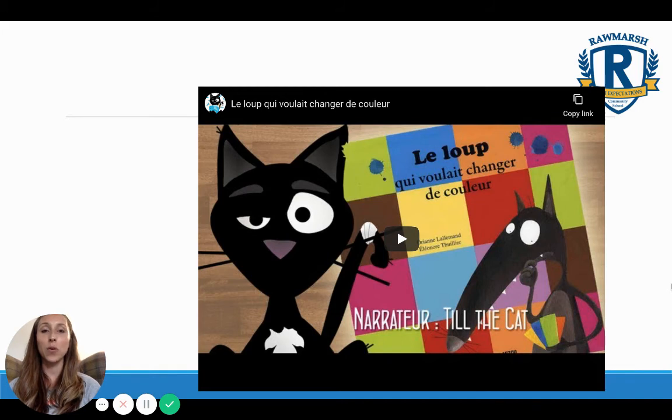Now, the story is called The Wolf That Wants to Change Colour. The wolf that would like to change colour. One of the main clues for that is looking at these words here. Changer looks a bit like change, and couleur obviously looks like colour. Now, did anybody kind of get a guess of what the story was about? What happened in the story?